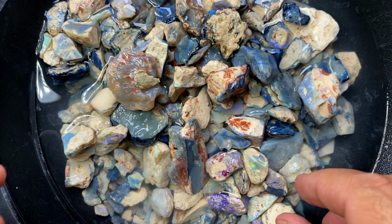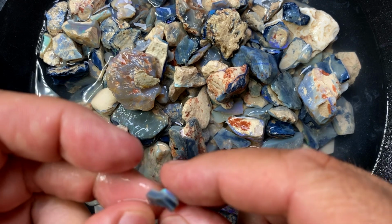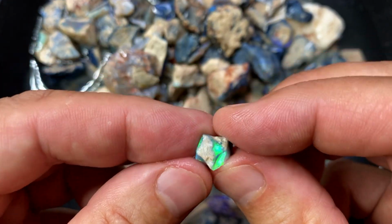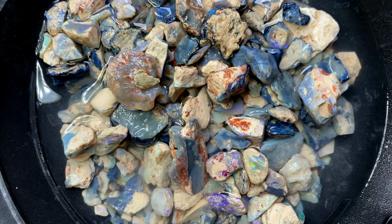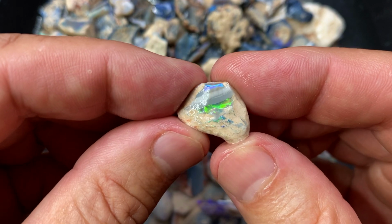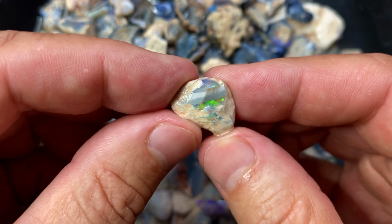I hope you can see it well. What? I just dropped it. Where is it? Why have I dropped it? Oh no, there it is. It's blue. It's the same. I thought for a second it was a different one. Another one, sand everywhere, but color shining through.